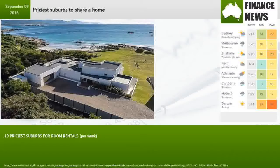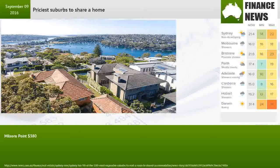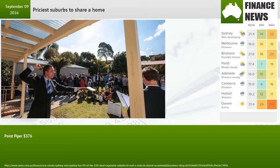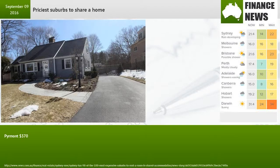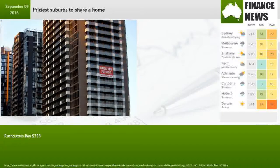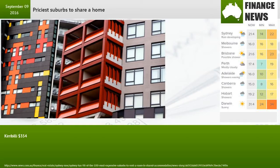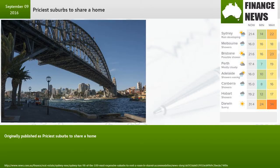10 priciest suburbs for room rentals per week. Darling Point $38[0]. Milsons Point $38[0]. Point Piper $37[0]. Pyrmont $37[0]. Elizabeth Bay $36[0]. Millers Point $36[0]. Tamarama $36[0]. Rushcutters Bay $35[0]. Zetland $35[0]. Kirribilli $35[0]. Originally published as priciest suburbs to share a home.